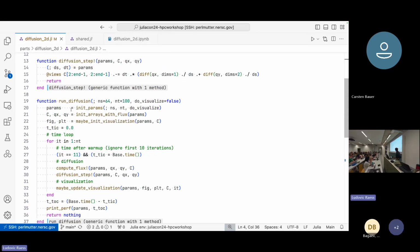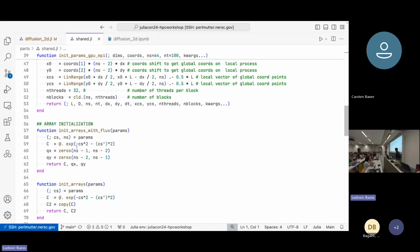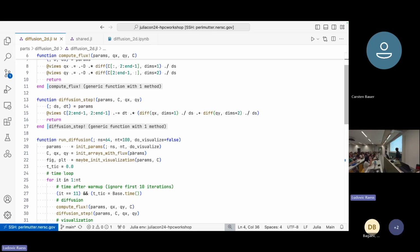This would go here. So we initialize, we get the parameters that I was just showing before. We initialize these arrays, so concentration and 2 fluxes. Maybe just let me pull you here. So that's my Gaussian parametrization that I put to C of size nx and s and s. And the fluxes, since they're staggered, you can check this out on the drawings, so they're shorter in these different directions because of the staggering. And then basically I do these initializations here.